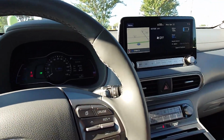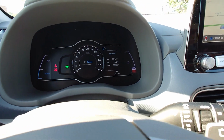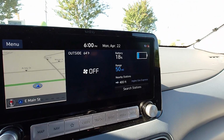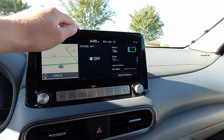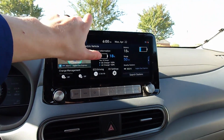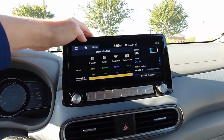Alrighty, so we have made it. 231.9 miles driven at 18% battery with 50 miles of range left. Now, granted, we're not exactly at my house. We're about a mile or two up the road from my house.